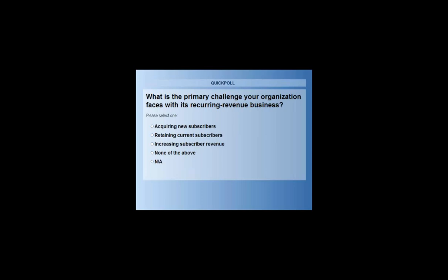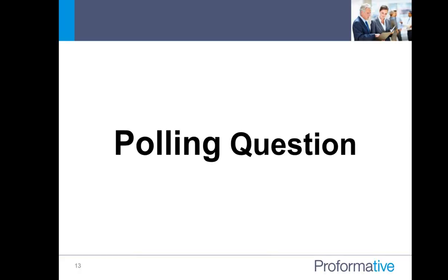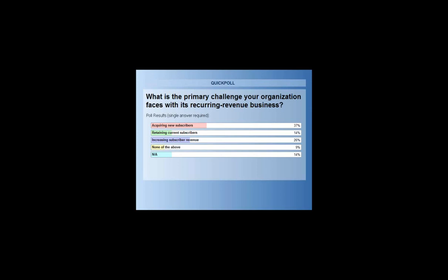The question here is, what is the primary challenge your organization faces with its recurring revenue business? So this will be interesting to see how this lays out. I'll leave this open for another 5 seconds just to make sure everyone can get their licks in here. And let's go ahead, move to close it out and share it out.